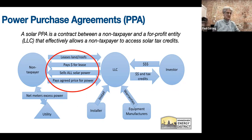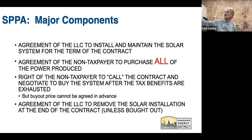The actual contract, let's look at the next one. The major components of this contract are the agreement of the LLC to install and maintain the solar system for the term of the contract. So they're putting in, in our case, about $768,000. We have 350 kilowatts of solar at 7 different sites. Unfortunately, we would love to put it at our sewer plant and our fitness center, but they're subject to demand charges, and I've been watching for 7 years now, and I cannot make the finances work.